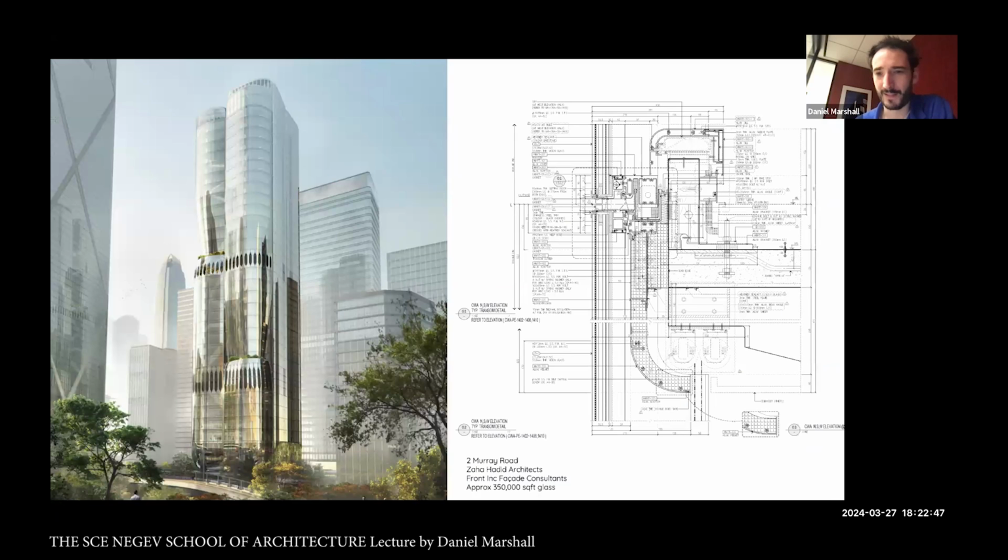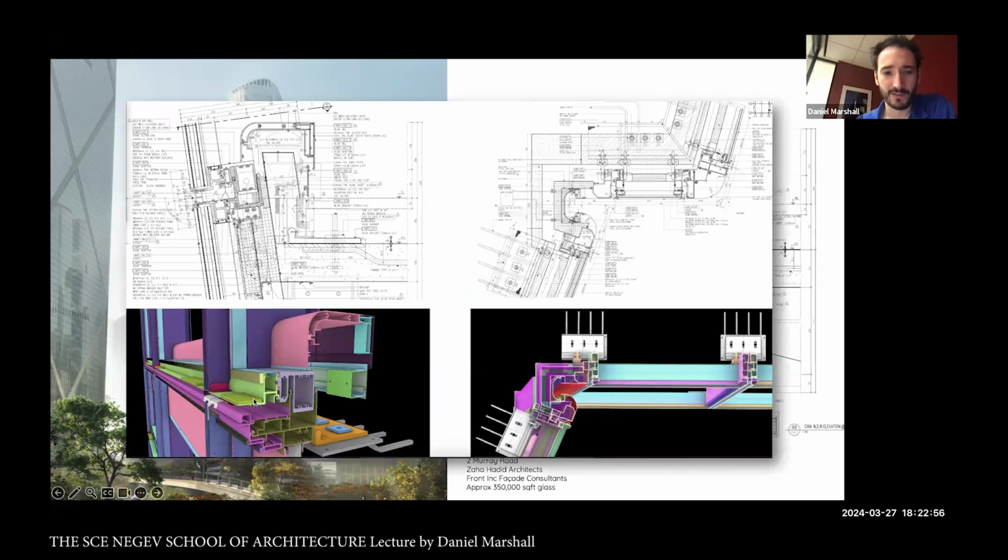I spent a year of my life doing this tower in Hong Kong, working on a whole bunch of different 3D modeling of every single component because they're all curved. So we're doing a lot of verification for the contractor there.